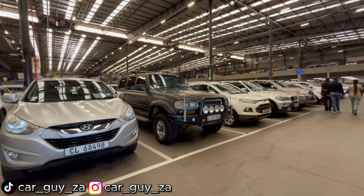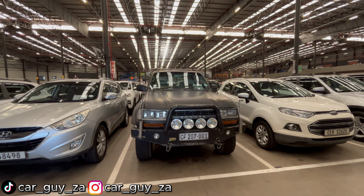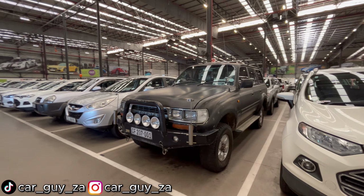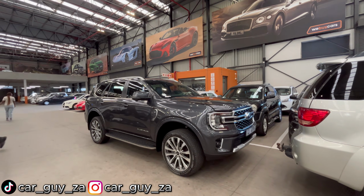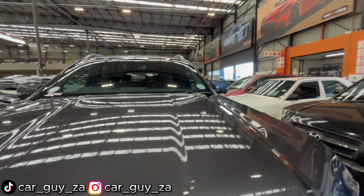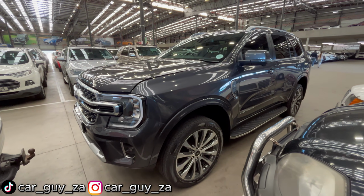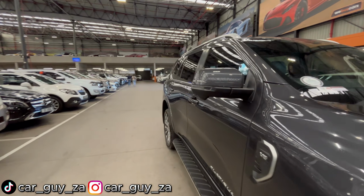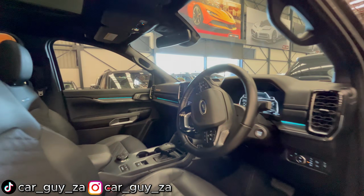So guys, let me know in the comment section down below if you think that this 1990 Toyota Land Cruiser will outlast a 2023 Ford Everest. And guys, look at how huge this vehicle looks. This Ford Everest is powered by a V6 engine, and the Toyota is powered by a V8 diesel engine. Just see how this car looks from the inside.